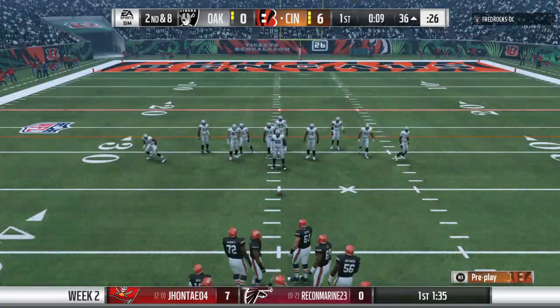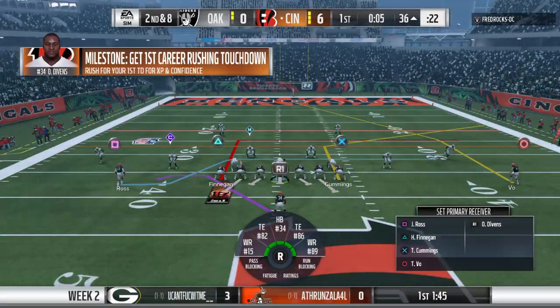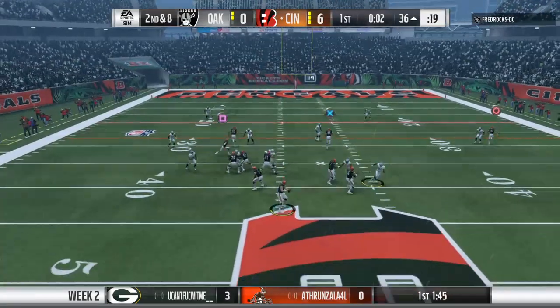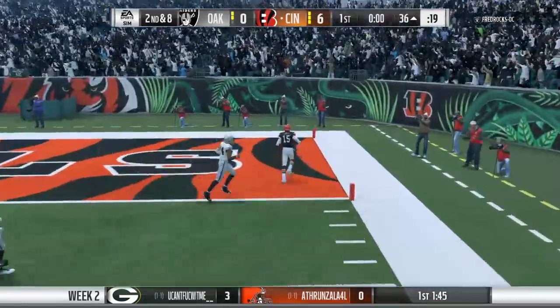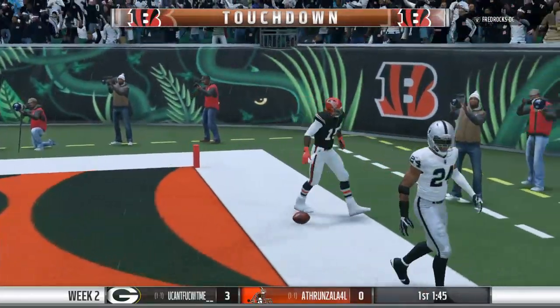And here comes play number 6 on this drive. All right, here we go. Green 39. He'll drop to throw. Over the middle, that's caught by Ross. And he'll take this into the end zone for a Bengal TD.